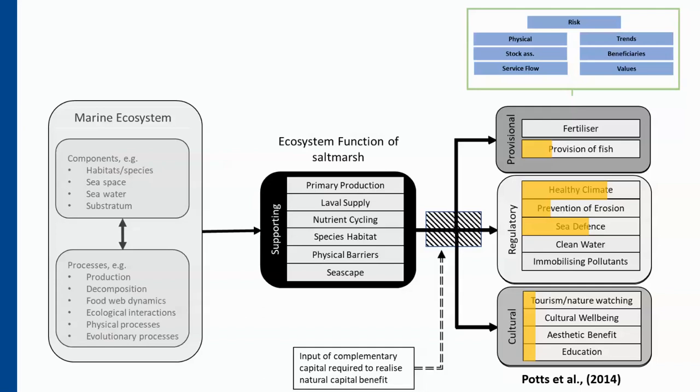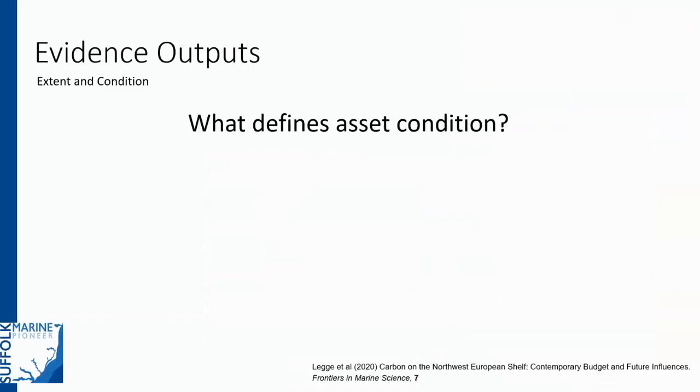That's not to say that you can't progress with this level of understanding. It's just to highlight that it's not easy, and there are definitely easier benefits, easier ecosystem services, to go after than others. But that doesn't mean you shouldn't try to go after certain ones. You should try and get as complete a picture as possible, and this is the picture that we were able to get. So looking at some of those gaps, this is what I want to focus on for the moment.